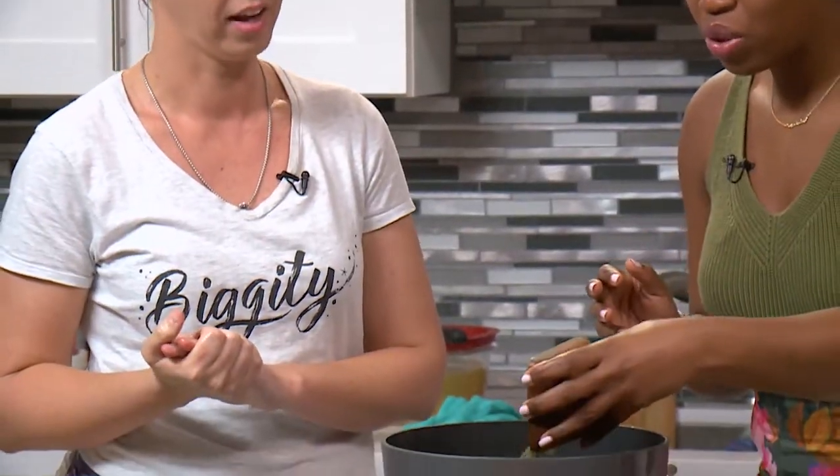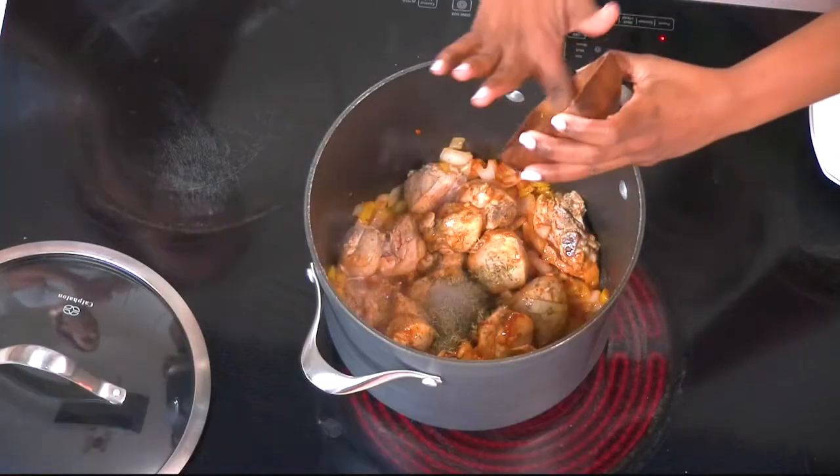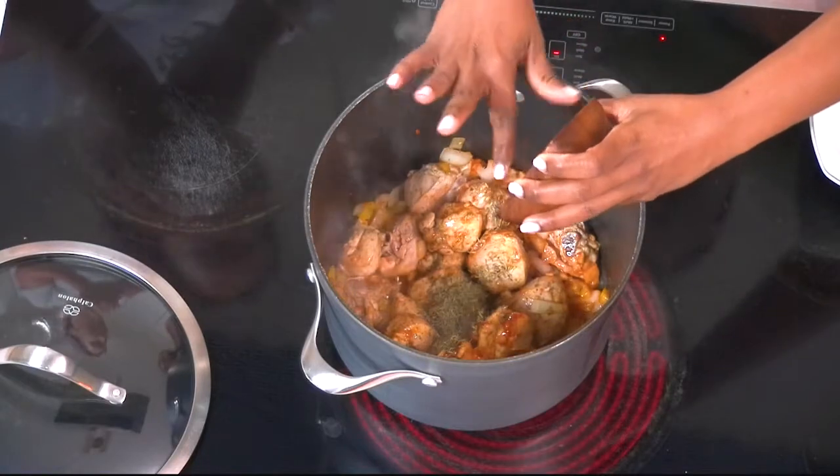Right. We're going to add some of the thyme. Actually, you can just dump that whole thing in. That's fresh thyme. Oh, that smells so good. I know, thyme is delish. Thyme should be our official herb, right? A little salt and pepper as well.